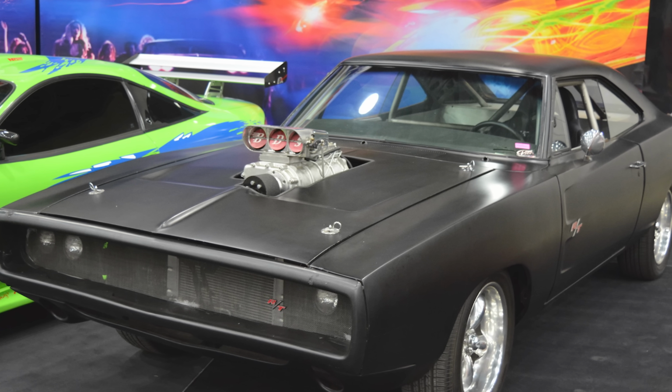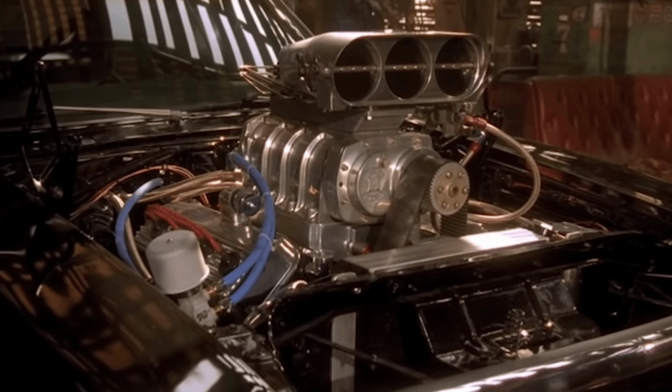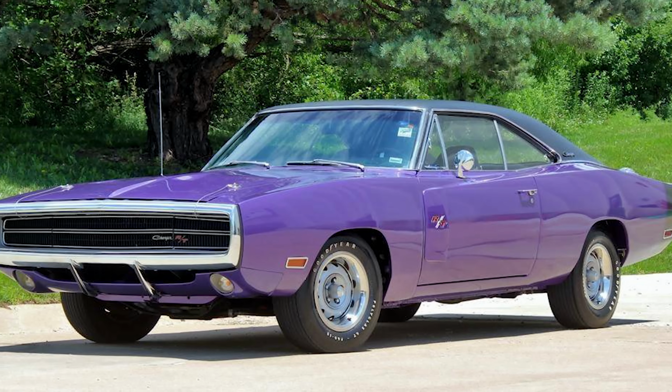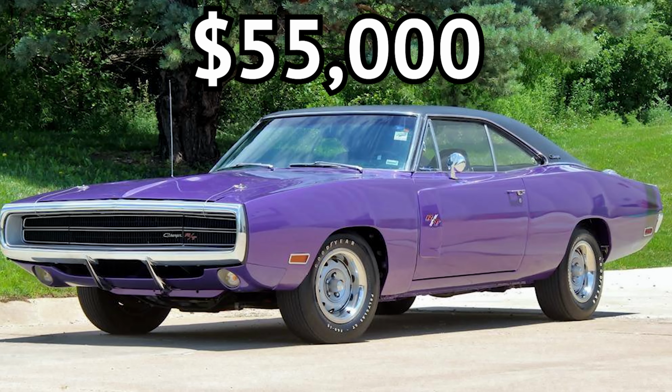They used 6 total Charger RTs for the film, and one was actually hooked up with a blown 528 cubic inch Hemi V8. And the other ones, well, they weren't as badass because they had LS3 V8s in them, which made it a lot simpler of a platform. And the production crew sought out the best RTs that they could find. But even a pristine example of this car would only cost roughly 55,000 bucks. And that's even with the blower.